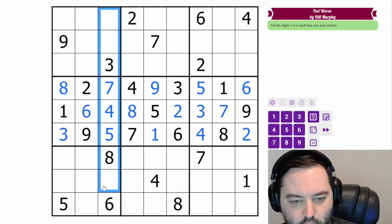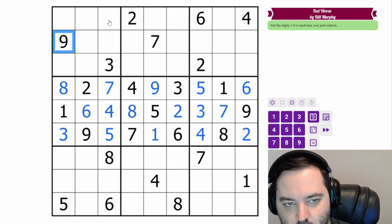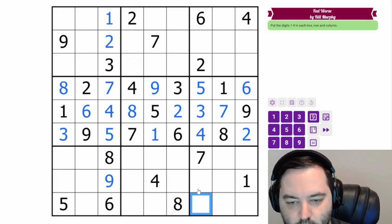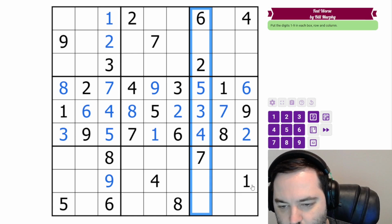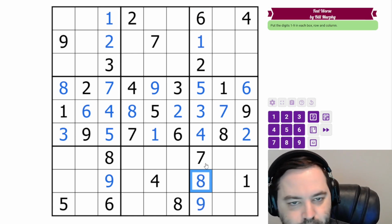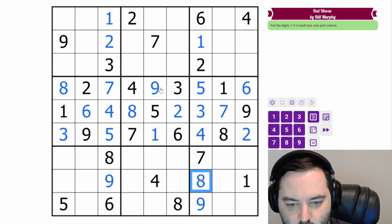The next thing I looked at was these columns. They only have 3 missing digits, and 9 in particular can't go in these cells. So this is 9, and these are 1 and 2. So 1, 2 like that. These cells need a 1, 8, and 9. 1 can't go in these, and 8 can't go there. Right. Next.